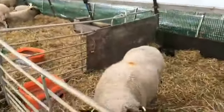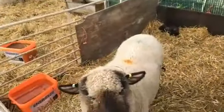Now, you might also be driving and see in the field that the sheep have different colours on them. You might see it on their backs. For example, if I switch the camera around, see she's got a blue spot and an orange spot.